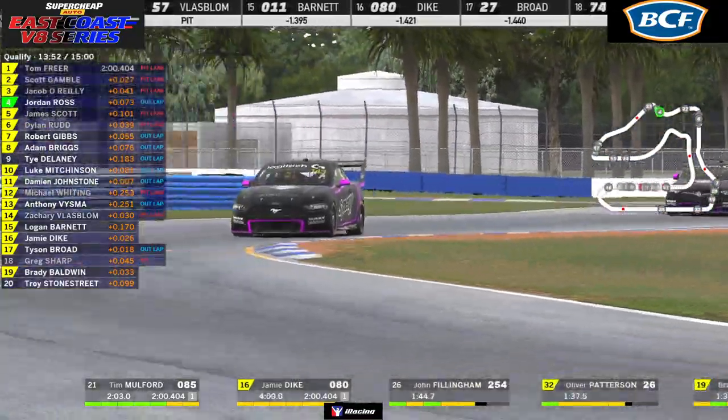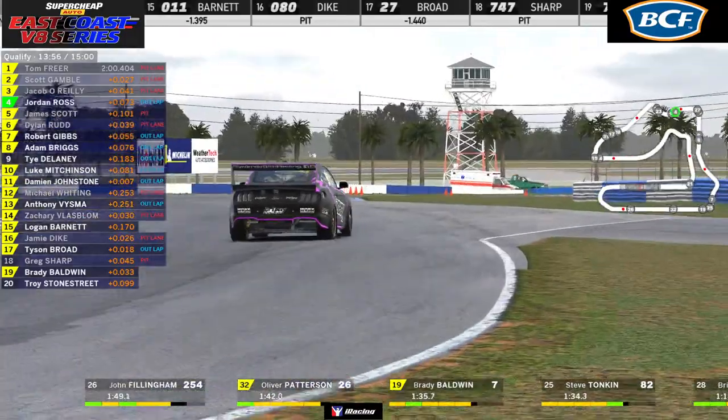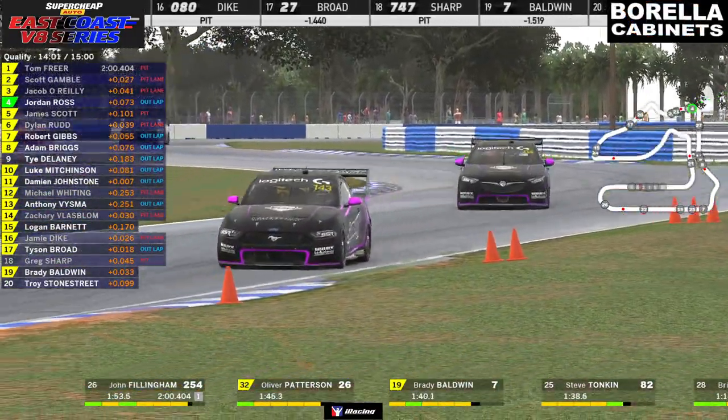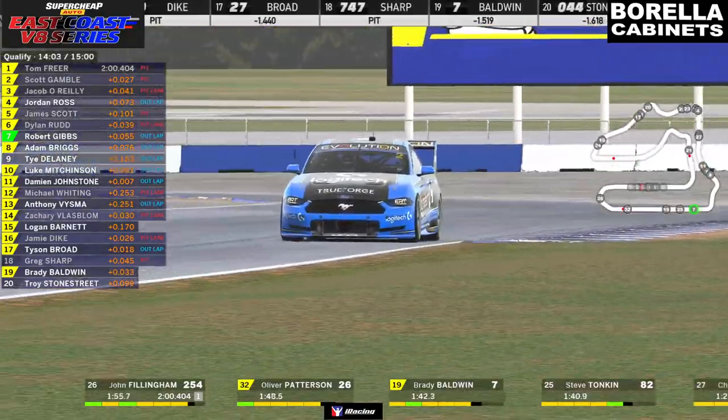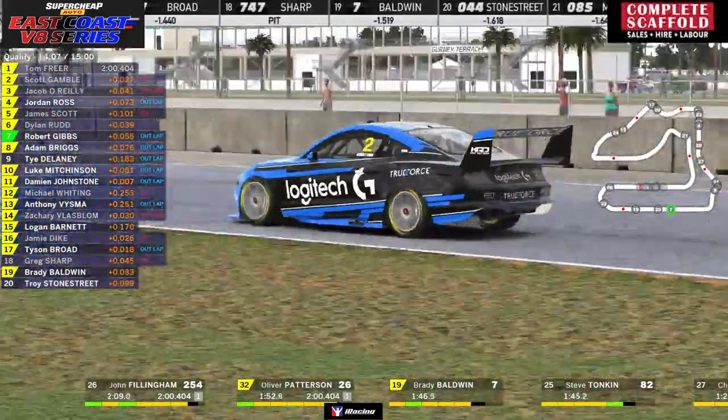Jordan Ross. He's still on an outlap. So I'll keep an eye on Ross the boss. Robert Briggs, another man to keep an eye on. He's about to head down the Almond Straight. So he'll definitely get himself across in time.